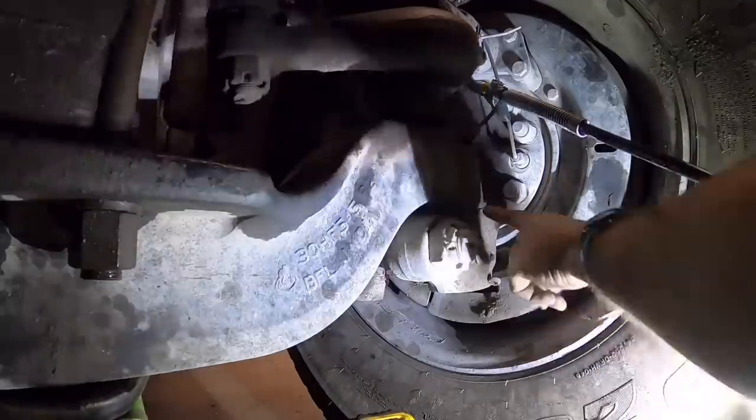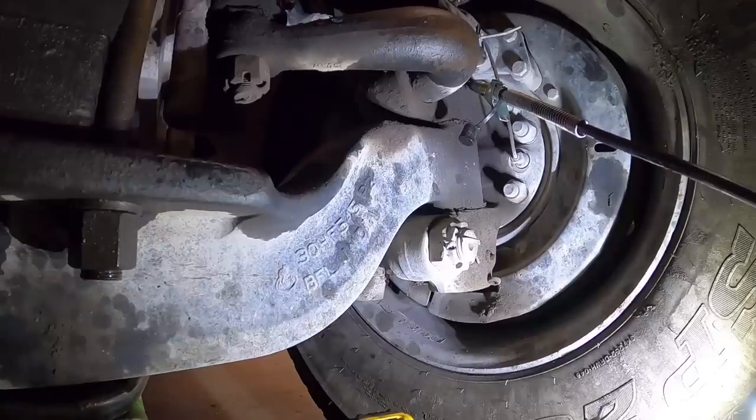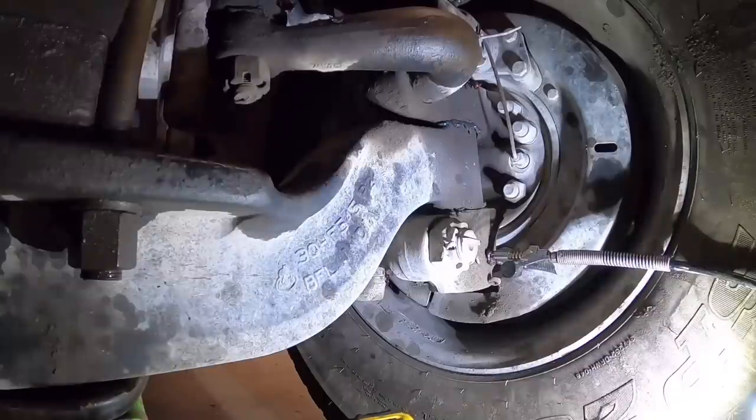But the proper way to do it is take the weight off the truck. I don't always do that, but I try to do it at least every other oil change. So we got the weight off. A few shots of grease. See it coming out up there? That's good. Just the top to the bottom.